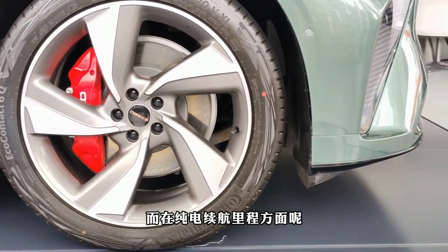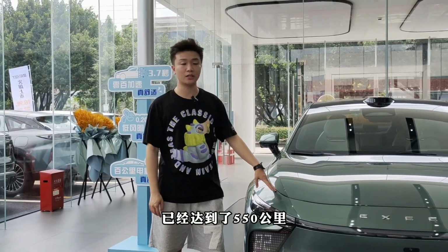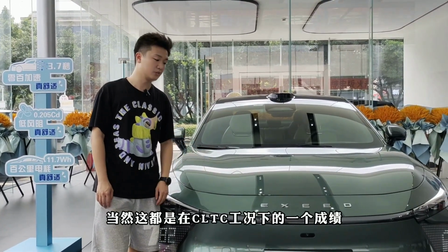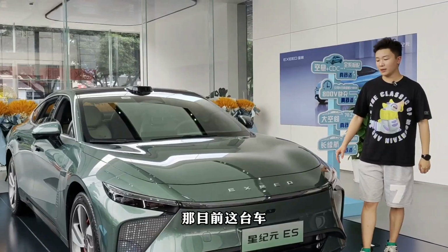In terms of pure electric range, this car is actually divided into many versions. The lowest pure electric range has reached 550 kilometers, and its highest pure electric range has reached 905 kilometers, which is a result under the CLTC. Such a pure electric range can meet most of our daily car needs.